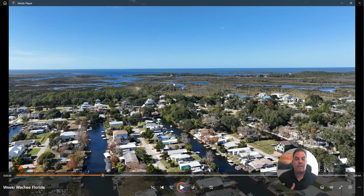And as soon as you turn into that river, you're going to notice it gets very clear and 74 degrees, because the Weeki Wachee River, being fed by a natural spring, is 74 degrees all year long.